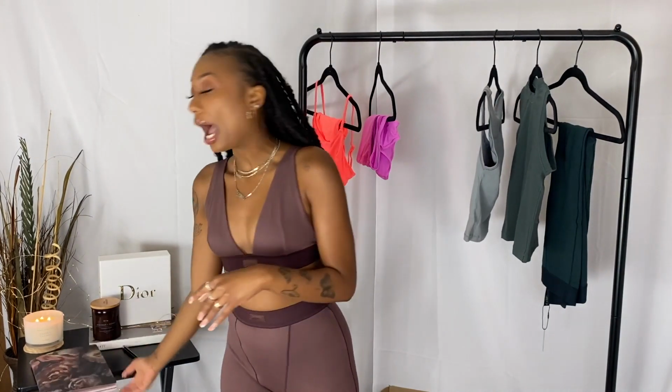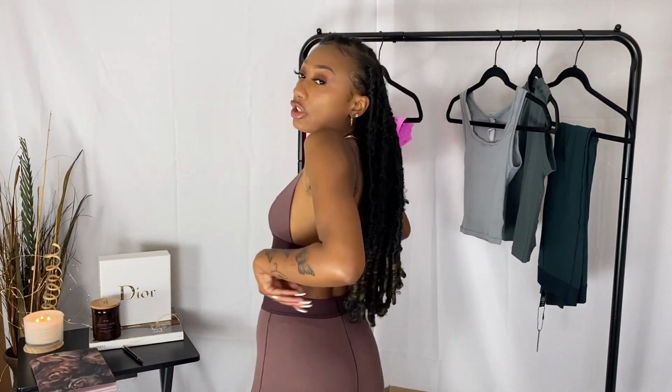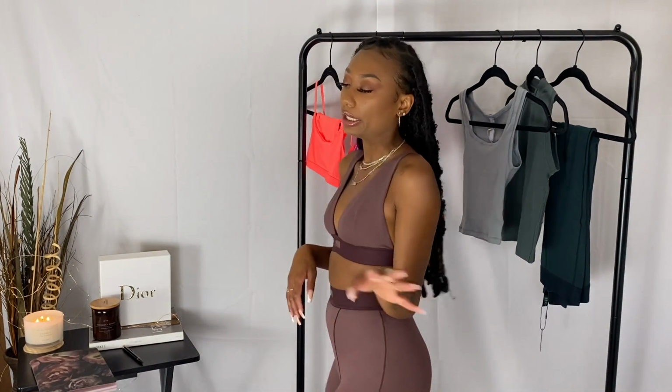The reason why I got an extra small in the leggings: typically in most items I wear a small, but they should have got an extra small in certain items. So I'm like, well, maybe I should get an extra small. And I'm glad I did in the leggings because I don't have any extra baggy areas up here, which I don't like, especially with leggings like this that are form-fitting and bodycon. I want it to fit like it's supposed to fit. So I'm glad I got an extra small and they fit perfectly. I don't feel like I'm suffocating or none of that.